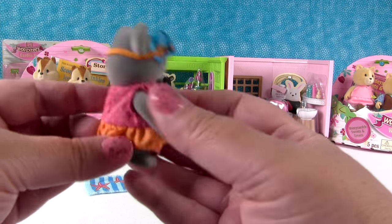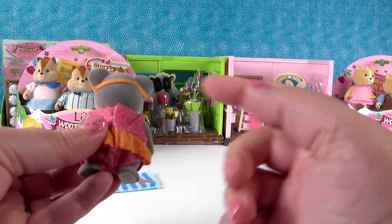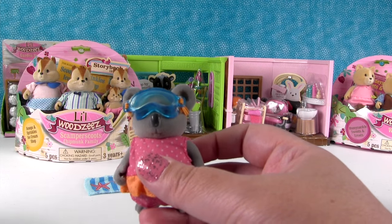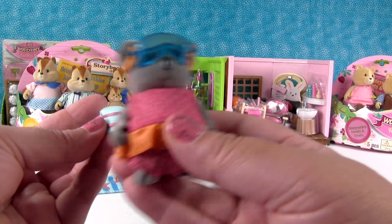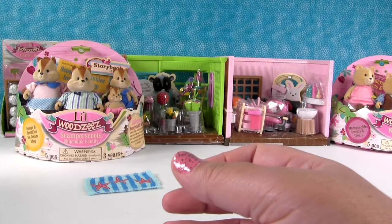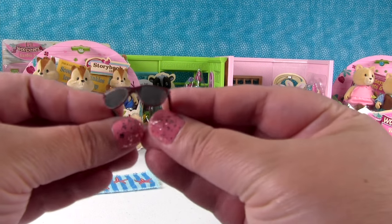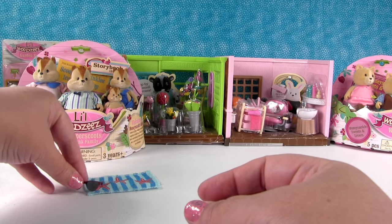Yeah, she's so cute. Now, these you can take the clothes off and mix and match with other little woodsies. Yep. So I love that. And let me show you this, too. She comes with a life vest. So I'm going to put that on her in just a second and show you with her life vest. But if you want to take her goggles off, you can put sunglasses on her. But we're going to put those on her beach towel.